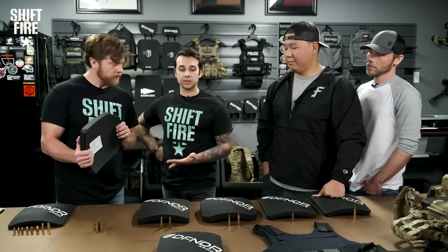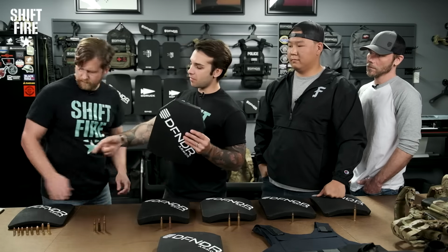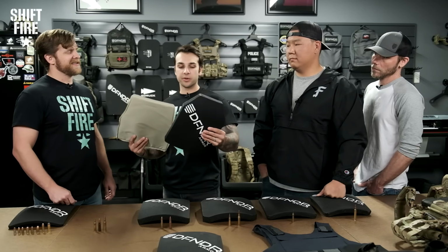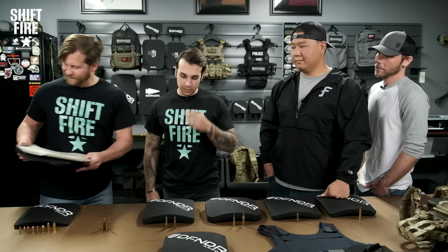That's what I was used to running until we replaced the 3 alphas with level 4s, and because we had to run one of these, let me see that soft armor right there, we would have to run both of these in our plate carrier. So you would put your main plate in, and then you put soft armor behind it, and that's what you were running. So it got a little heavy.